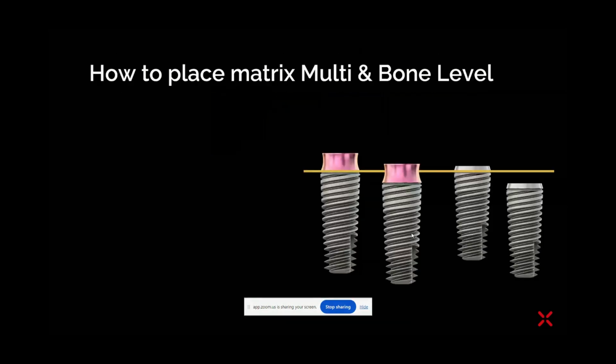So how do we place these implants? If you're using the multi-level implant, you can place it above the tissue level. You can place it at the bone level or slightly above. With the bone level, you can place it at the bone. What you don't want to do is place it subcrestal, because then it becomes difficult to restore.